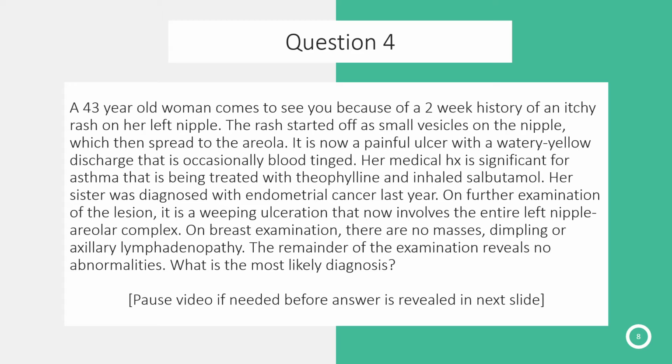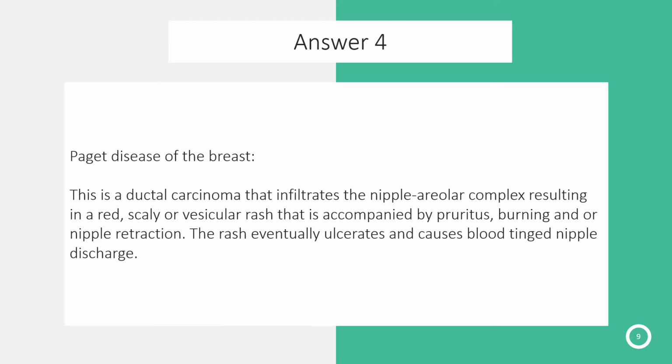On further examination of the lesion, it is a weeping ulceration that now involves the entire left nipple areolar complex. On breast examination, there are no masses, dimpling, or axillary lymphadenopathy. The remainder of the examination reveals no abnormalities. What is the most likely diagnosis?